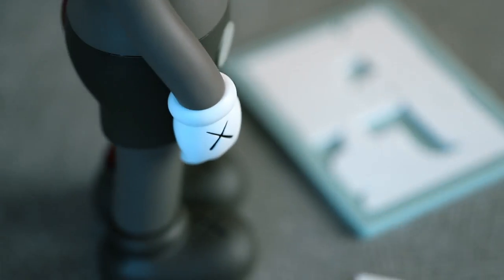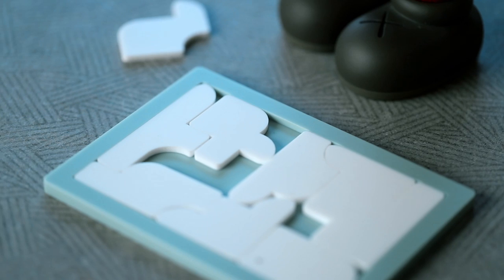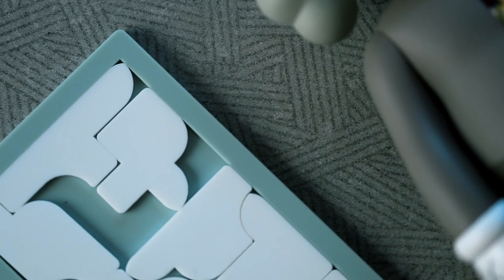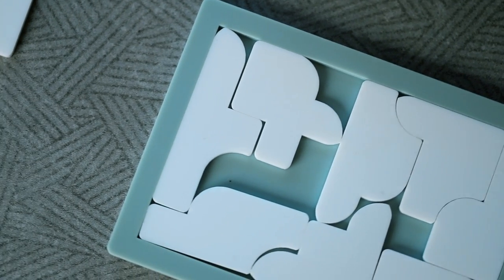Wednesday, puzzle day. I got a special one for you. Today we're looking at a puzzle by Yuu Asaka. Yes, another Yuu Asaka puzzle. This is the most difficult of all the Yuu Asaka puzzles, and it only has 9 pieces. It's a jigsaw puzzle with 9 pieces that is probably the most difficult jigsaw puzzle in the world.